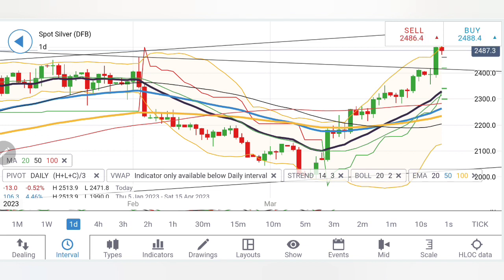I don't see it happening right now because it has given just a breakout yesterday. However, these are markets. A complete reversal is also possible, and hence trade with caution, trade with a stop loss, trade with a trailing stop loss.